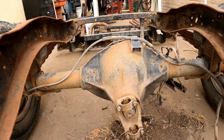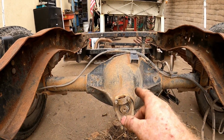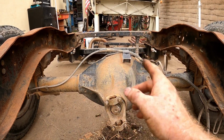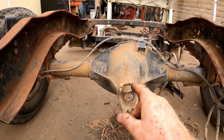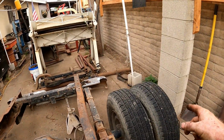So I think they're both Dana 70s. They both have limited slip with 350 gears, this one and the tow truck. I haven't really looked into it too much, but they look about the same. Now the tow truck rear axles are narrower because it's a cabin chassis. These axles are wider, but they will still fit under the bed.